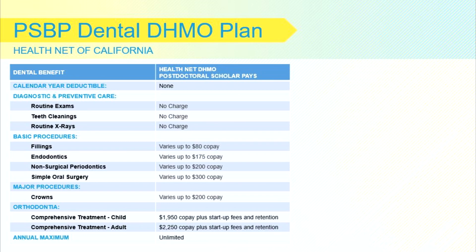But make sure that you understand that this is a basic crown. If your dentist comes to you and says, I think gold is the best, it's more durable, you should get a gold crown, ask them what it's going to cost, because that's not a basic crown and it's going to be more than $200. So make sure you find that out before they install that gold crown, because once that dentist has installed that gold crown, it's too late to argue about it.